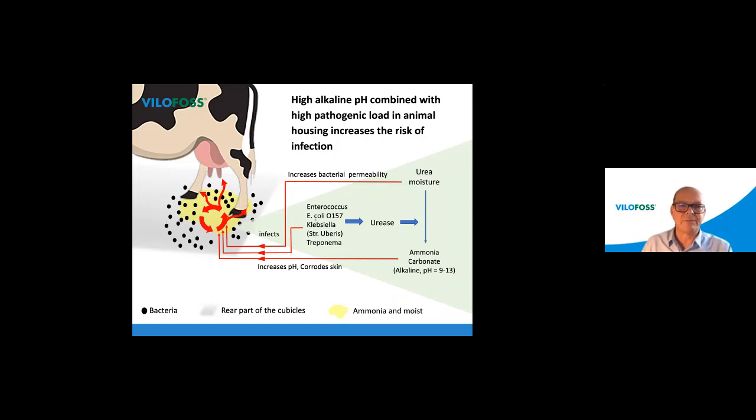But for this slide, let's just look at a cow standing in the cubicles. So we will maybe have some E. coli, maybe we'll have some Streptococcus aureus, and that alone, of course, will increase the risk of having another infection, and that will drive this infection cycle. But we can potentiate this cycle and make the infection rate even bigger, as explained earlier, by also having this huge production of ammonia and carbonate.